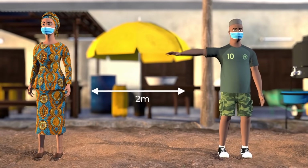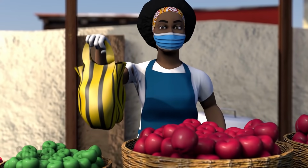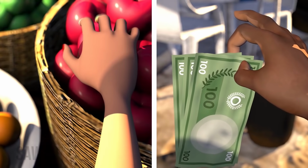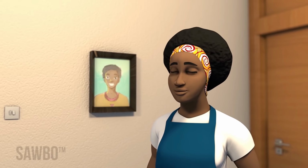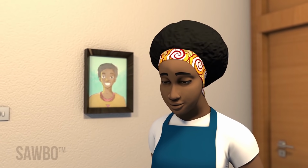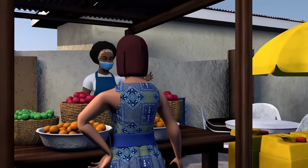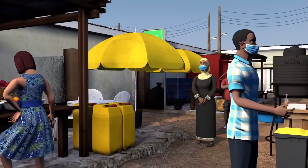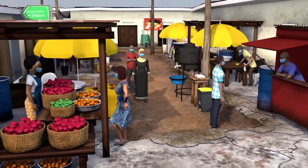Do not bring your children to the market. Bag items for customers. Handle products and money as little as possible. Stay home if anyone in your household is sick or feverish. Following these practices will help keep your market a place where your community can safely access food and products. You can keep working and earning money and limit the impact of the pandemic.